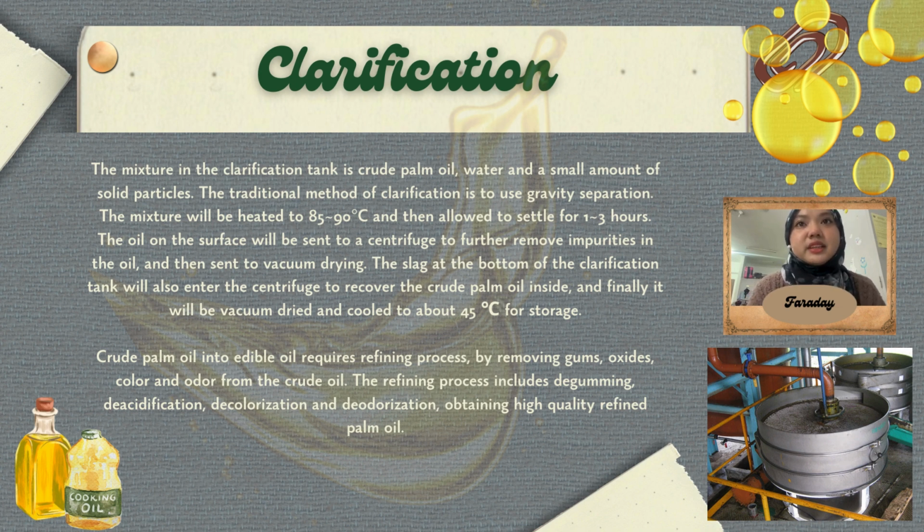The mixture will be heated to 85 to 90 degrees Celsius and then allowed to settle for 1 to 3 hours. The oil on the surface will be sent to a centrifuge to further remove impurities in the oil, and then sent to vacuum. The slag at the bottom of the clarification tank will also enter the centrifuge to recover the crude palm oil inside, and finally, it will be vacuum dried and cooled to about 45 degrees Celsius for storage.